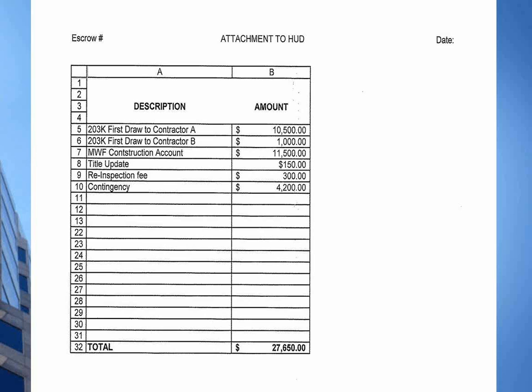And in that case, typically we will see an addendum that says 203K draw to contractor A, B, C, D. There could be as many as we want. And then the rest of it's going to be made out to Mountain West Financial, basically for the rest of the fees that will end up being held in the construction account until it's used. The second half to draw the contingency and reinspection fees. Also, the check will be payable to the borrower and the contractor.